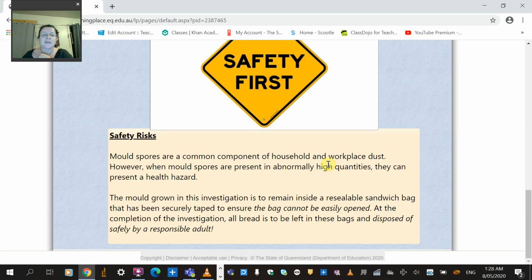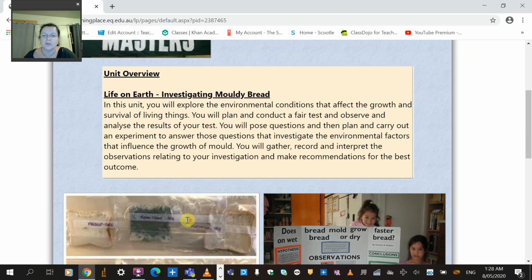Now, of course, mold grows, it's a living thing, and if you get it on your hands or on other items, it will grow on that. So it is a bit of a safety risk. So you need to read this with a parent and get them to help you, or an adult.